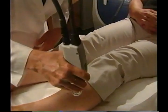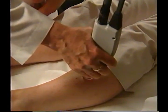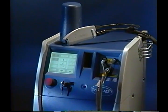I find it very useful for treating freckles on the face or elsewhere, leg veins, as well as some of the deeper vascular anomalies of the face. Be sure to talk to your physician or practitioner about the wide range of applications that are available to you with the GentleLASE from Candela.